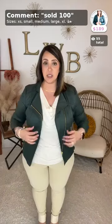So this is the newest of the newest. It's gonna be sold 100. I am in the large, so these are called liquid leather. I don't really know the exact amazingness. It's not a leather, but it kind of has this beautiful crackle tone to it. Absolutely gorgeous gold hardware on this specific one. It is a forest green, which I absolutely love. It is gorgeous. So I'm in the large, which is gonna be my true to size right now post baby.